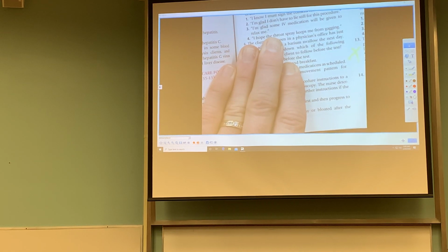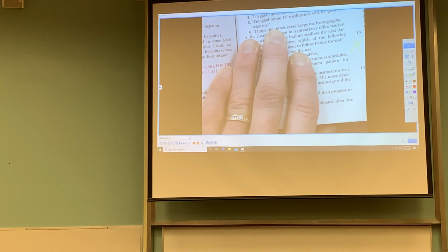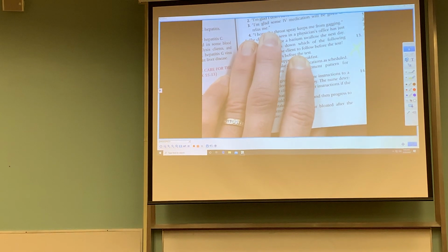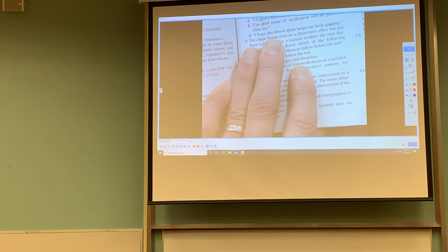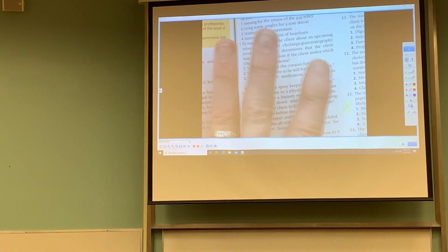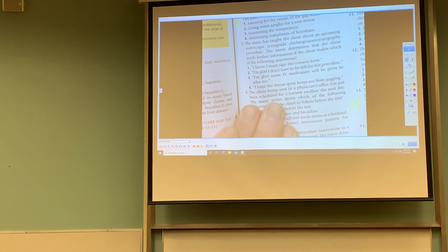They get that procedure. The nurse determines the client needs further instruction or information if the client makes the following statements. I know I must sign the consent form. Put it down, we can't see it. There we go. Oh, good, okay. We're looking for one that says the client needs further information. And he says, I know I have to sign the consent form. I'm glad I don't have to lie still for this procedure. I'm glad some IV medication will be given to relax me. And I hope the throat spray keeps me from gagging.